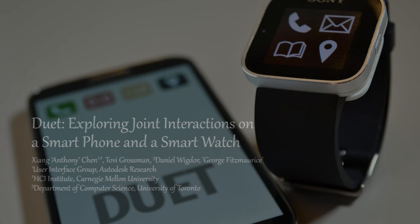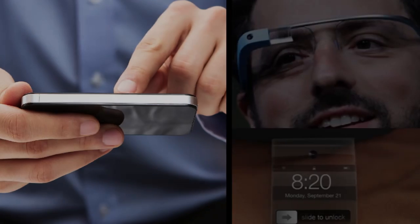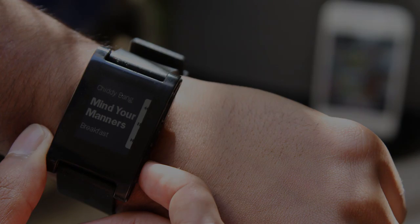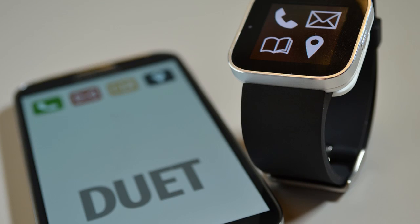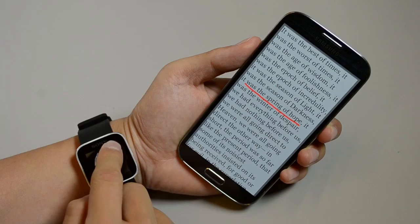Emergent smart devices are redefining mobile interaction from a solo of a smartphone to an orchestra of different devices. However, existing interactions primarily focus on using a secondary device as a viewport or remote control of the smartphone. In this video, we present Duet, a mobile interactive system on a joint platform of a smartphone and a smartwatch.